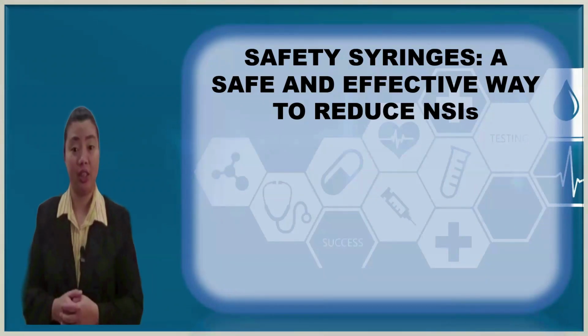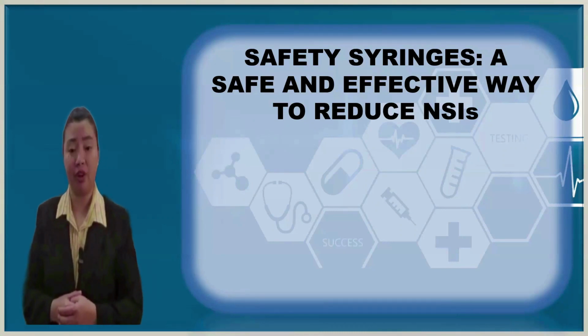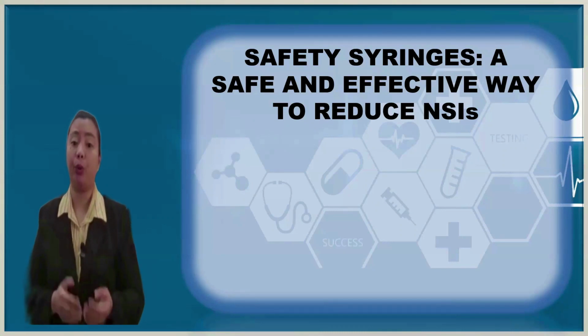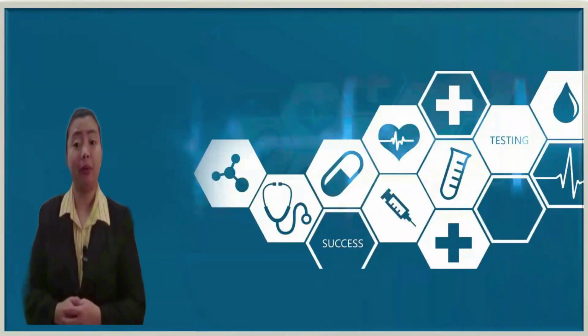The World Health Organization recommends the use of safety engineered syringes to eliminate or reduce the risk of infection as much as possible for workers and patients. These are examples of safety syringes. To prime the pump of our lecture, I'd like to show you a video clip.